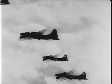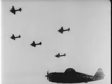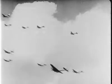Heading east, they rendezvous at the appointed time and place with the heavy bombers. And here are the heavies, giant flying fortresses that drop their tons of high explosives on pinpoint targets. As an attack by German Messerschmitts and Focke-Wulfs is about to develop, the Thunderbolts peel off to intercept, to protect their bombers. Done their job well, turned back the Hun, while the bombers released their destructive cargoes. In the process, many enemy fighters were down.